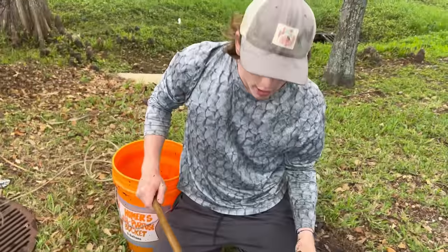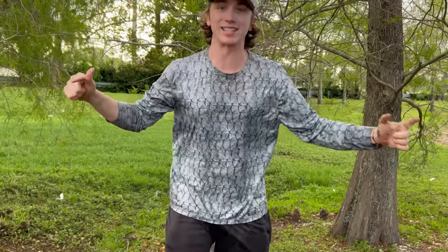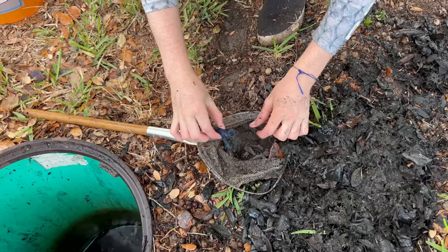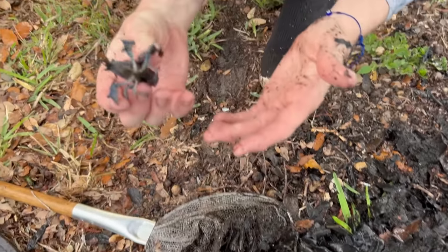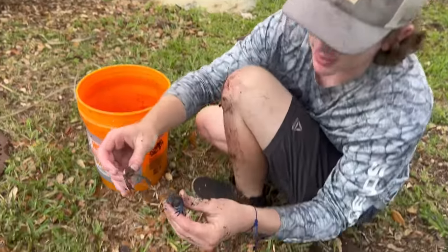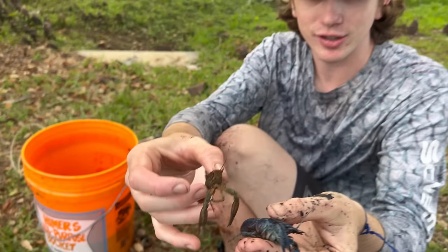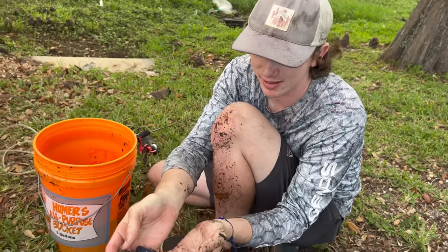Oh, there it is. Wow. Blue crawfish. We freaking did it, dude. Yes, I freaking knew it. Blue craw. Let go of the net, big guy. Wow, that's actually a female right there. You can tell by the shorter claws. Here, let me get a male. Look at that. See the big beefy claws on this guy? That's a male. This is a female. So interesting, guys, the crawfish we're catching out here. But that is a blue one. That is so awesome. That's definitely the blue thing I saw.